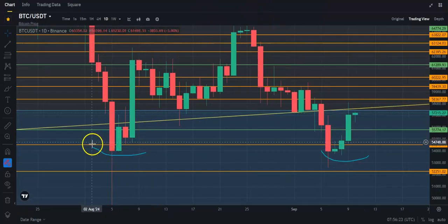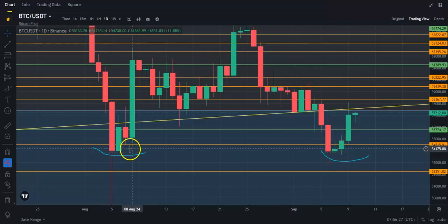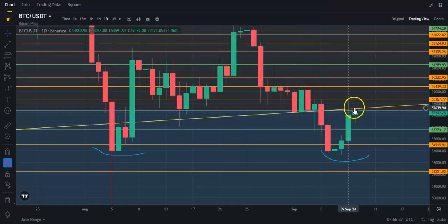Now, we do have kind of a double bottom structure here. You can see that we do have equal lows, basically, so that's a good thing for Bitcoin. And yeah, guys, we just need to deal with this trend line basically and get back in. Now, we didn't spend that much time below it before, so it's a little bit worrying that we are so long below this trend line.